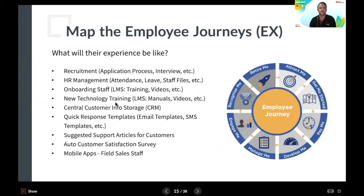Then I'm going to go through this quickly because I'm mindful of time. The employee journey. You also want to map your employee's journey, and it's important to have really good technology that's customer-centric. They can access information about the customer, give them quick response templates so they can easily just chat to the person. Mobile apps, obviously, for staff that are in the field, like agents. Automatic customer surveys, satisfaction surveys, and then online training. You need to give your staff videos of how to use the technology, especially when a new staff member joins. It's so much easier to just send them a link to a video.